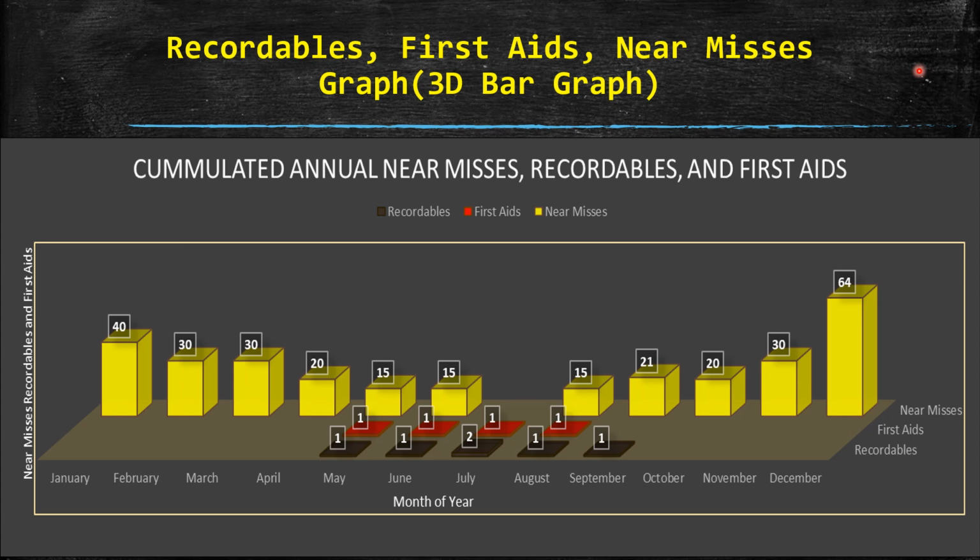And this kind of goes against what we see within the trends of our near misses, because in those months on the near misses, it shows that employees are being more patient, they're listening better, and they are working safer. But it does not show that on the first aids and recordables. Obviously, our peaks being in January and December, and we can take note that there's another peak within July with 2 recordables and 1 first aid.